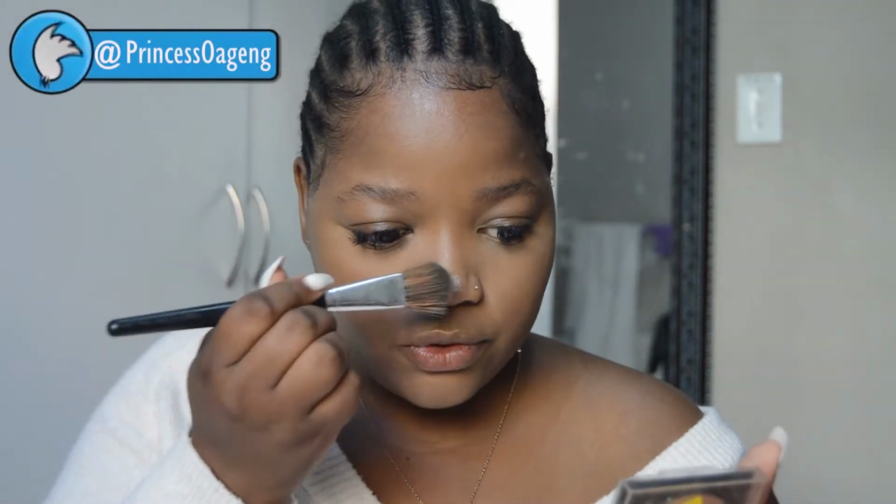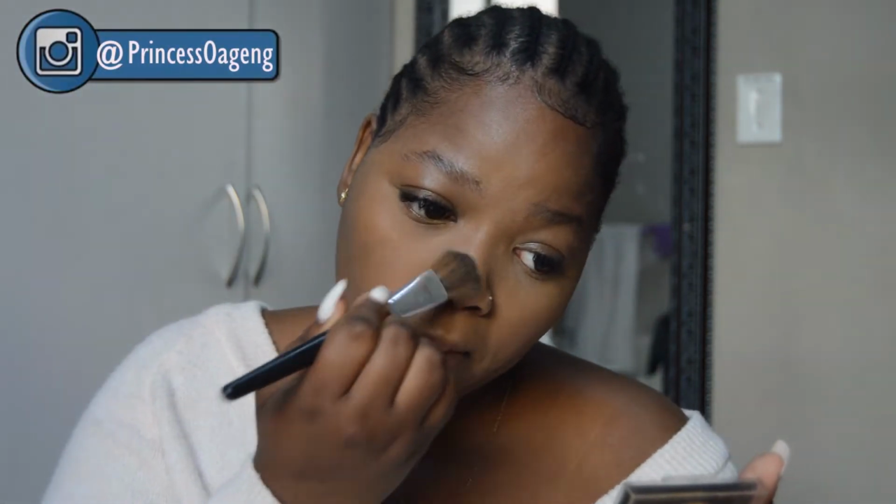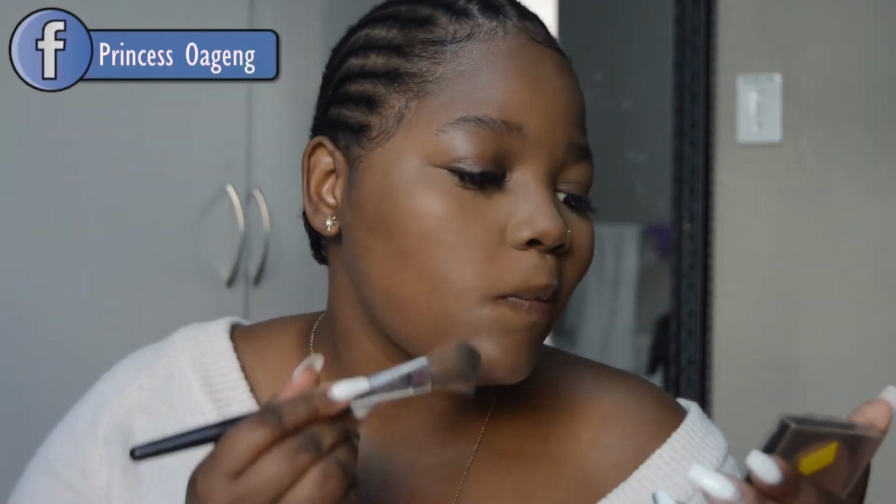As you all know, the use of setting powder is to prevent any creasing throughout the day. And since we put a significant amount of concealer under our eyes, we don't want it to move around or crease during the day. I'm also gonna go down my nose because my concealer usually moves around my nose and around my smile lines.